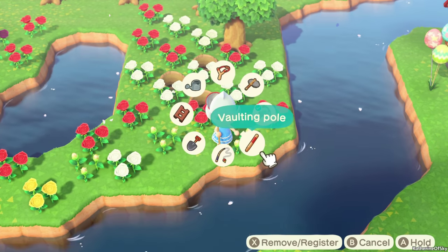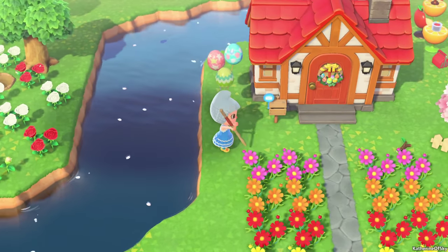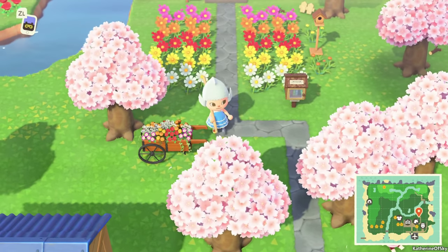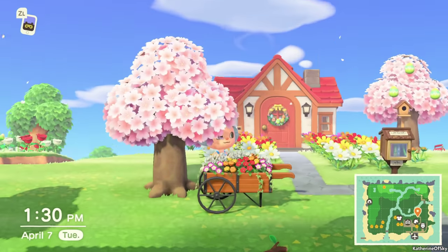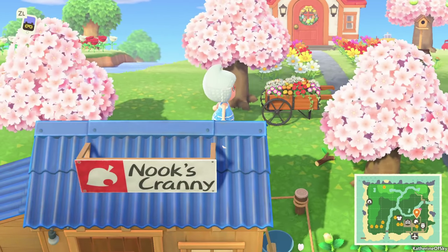Whoops. And I think, was it Lynn's Island? I can't remember. Please forgive me if I don't remember whose island I went to, because my brain has so many things going on in it. But she had a glorious, super beautiful cart. This flower cart here. And I think it is just one of my favorite items in the game. It's so, so pretty. And I just love it.